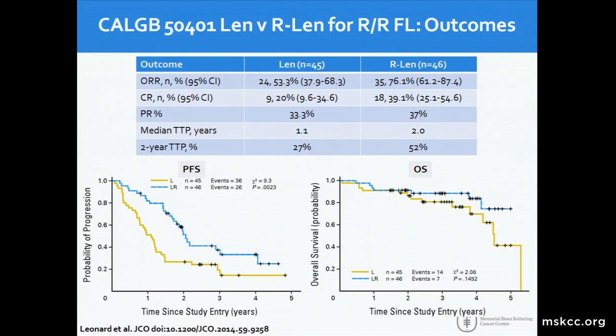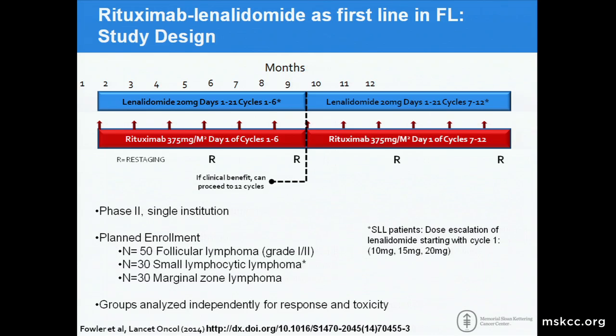The overall response rate did increase by about 20%, but importantly, the complete response rate doubled to nearly 40% in the combination in the relapse refractory setting, with improvements in progression-free survival. The overall survival difference is not statistically significant, though this is a woefully underpowered study for overall survival. So lenalidomide and rituximab was moved to the upfront setting, and Nathan Fowler led this study at the MD Anderson.